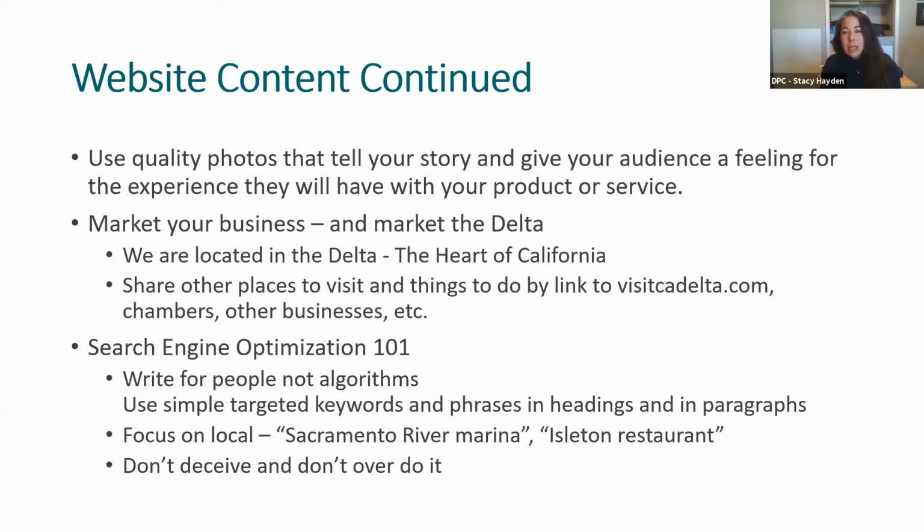So again, if you're running just an online business, some of this may not pertain to you. A lot of this is focused towards our business owners who are operating within the Delta. Another thing you can do to create the experience factor, but also help out other businesses, which in turn will hopefully help out you as well, is to mention other businesses that are around you or that you work with or somehow relate to your products and services. That gives other people an opportunity to get a bigger picture of what's going on, but it also gives those businesses an opportunity to hopefully promote you as well.